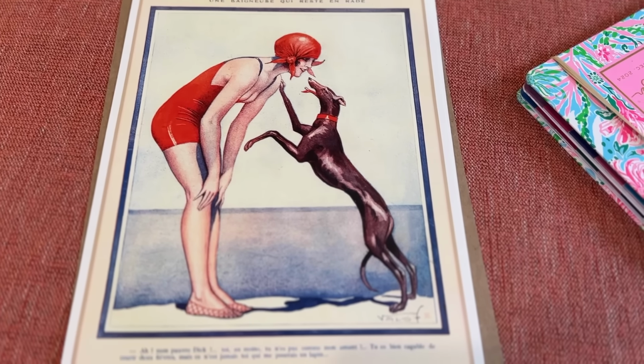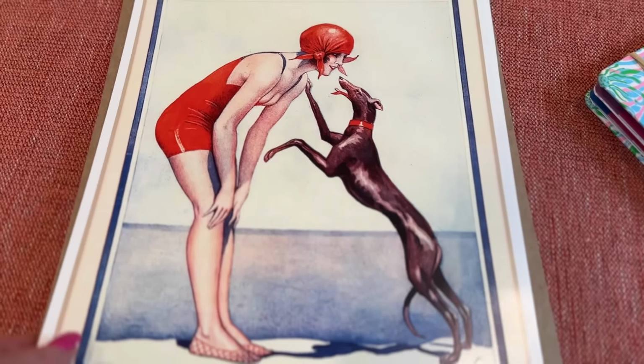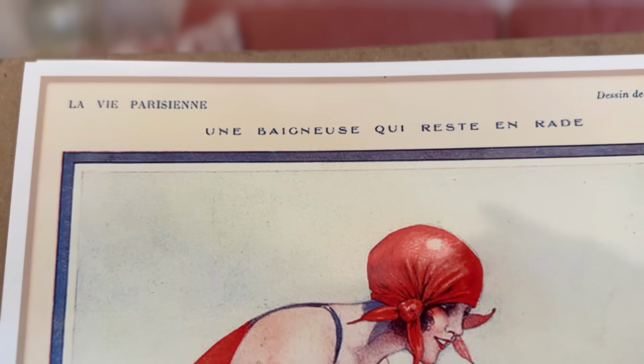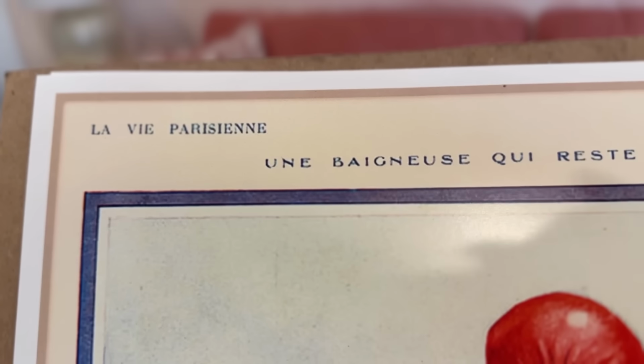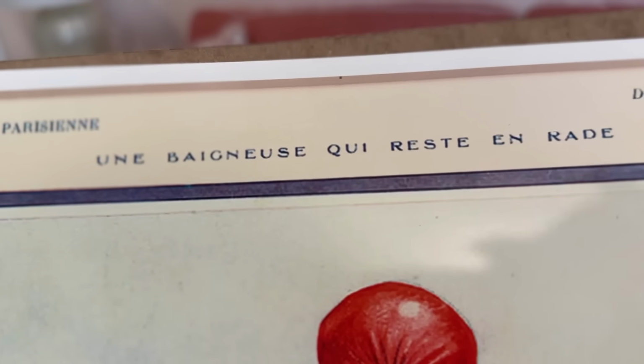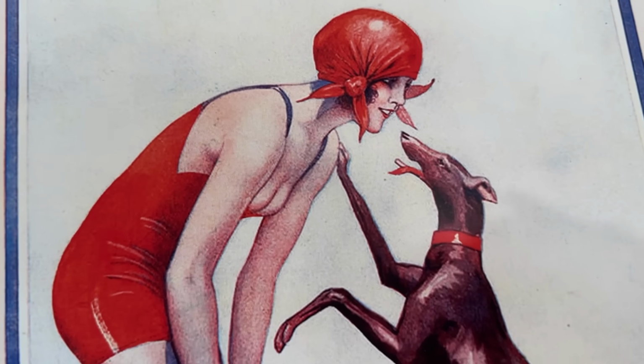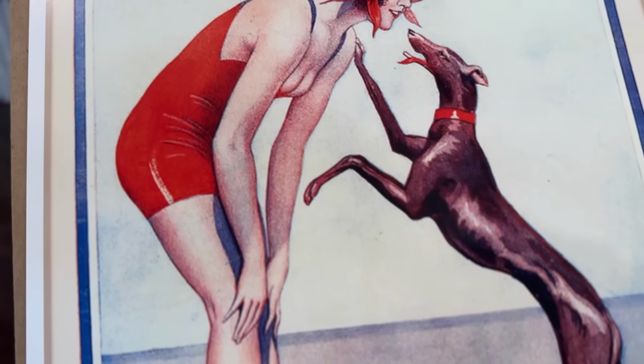I do have something that might be going in there, and I'll show it at the end. I don't think it's going to get in there today. All right. This is the piece I was talking about. This is a poster. It's got French on it. She's a vintage beauty with a greyhound.